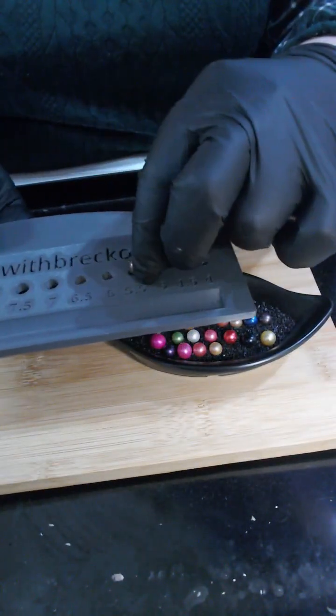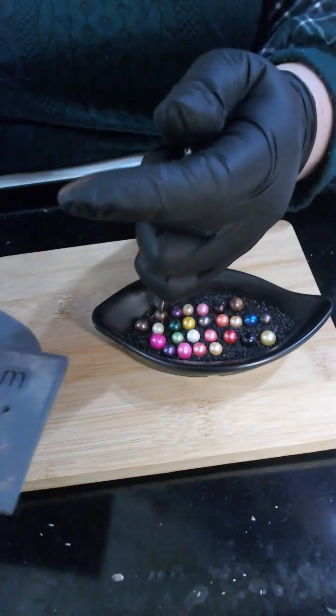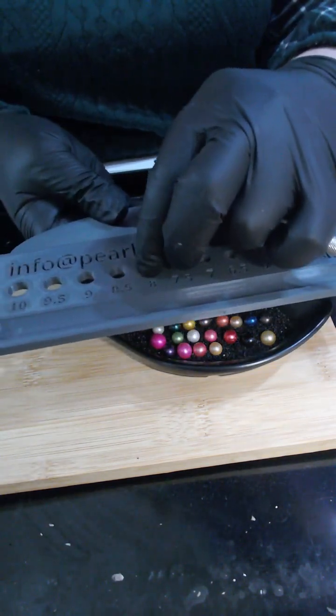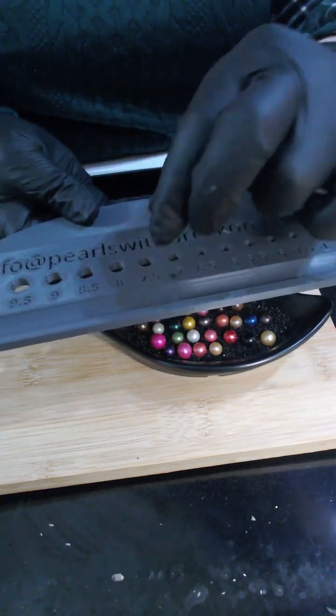Okay, so if I start measuring the egg pop ones, the chocolate is not a 5, not a 5.5, not a 6, not a 6.5, not a 7, not a 7.5, not an 8, he's an 8.5. The other chocolate's not a 5, not a 5.5, not a 6, not a 6.5, not a 7, not a 7.5, he's an 8. Cadbury purple's not a 5 up to not a 6.5, not a 7, he's a 7.5.